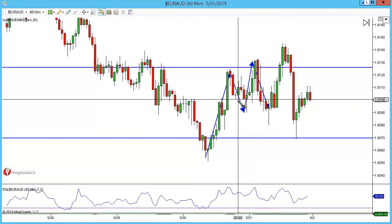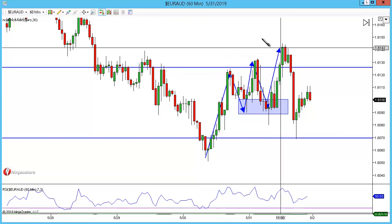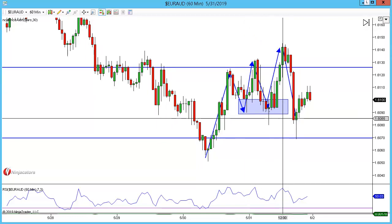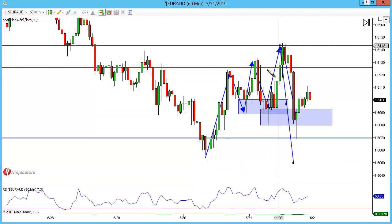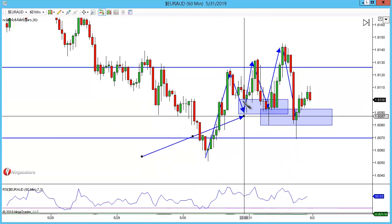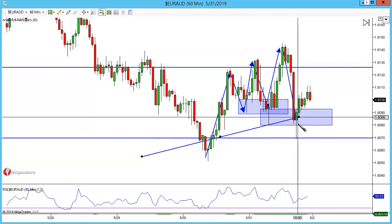Now, we held the wicks, we did not violate them. Technically this is not a violation. Then we had another move higher, another break above, close above, okay, then another pullback. Here's the wicks, okay, we did not technically violate the wicks. Extra caution here though, because we're only just making new highs and we are retracing all the way back down into the outside return. So there is a clear trend here, but it's weak because we're pulling all the way back.